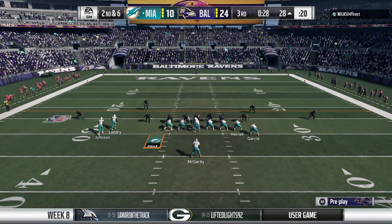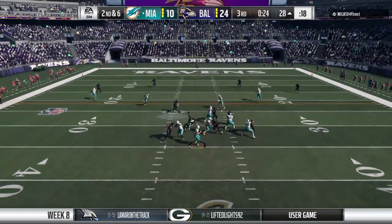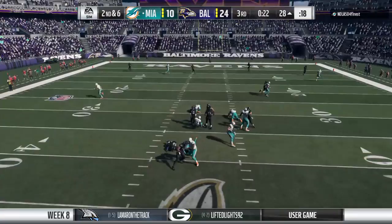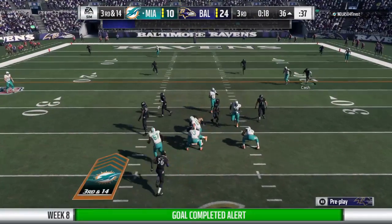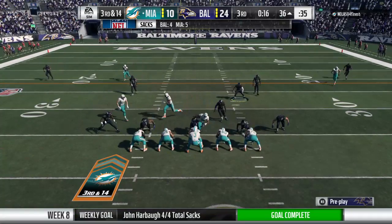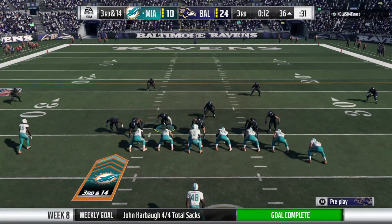Let's go. Watch it now. He'll look to throw. Under pressure, and he will go down. Sacked back at the 38. Jayon Brown in there to drop him for his 5th sack of the year.